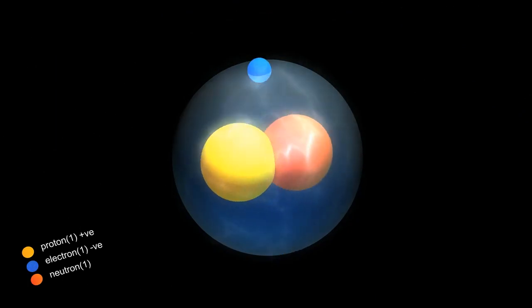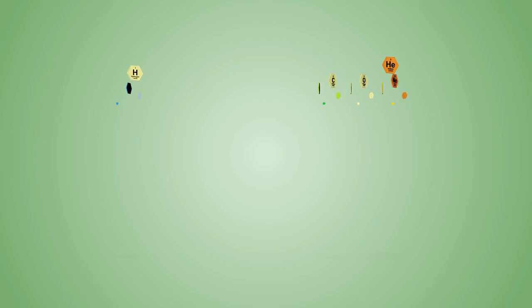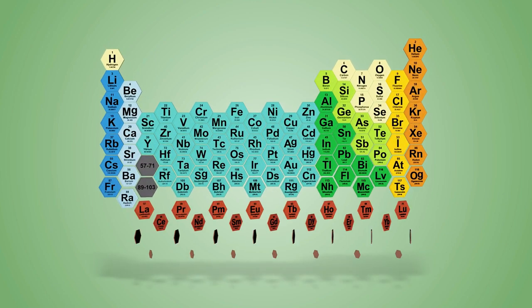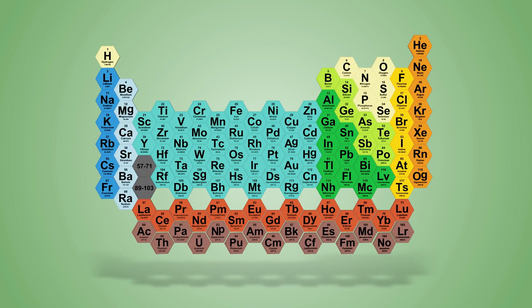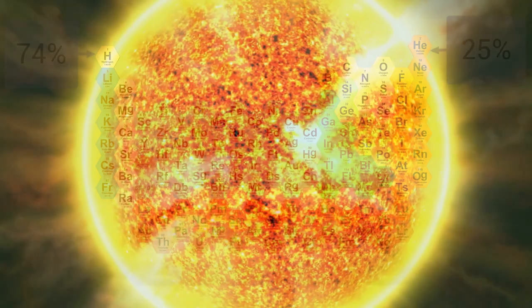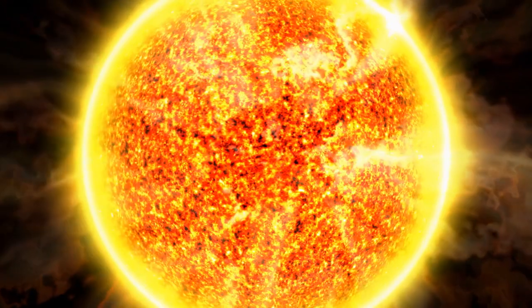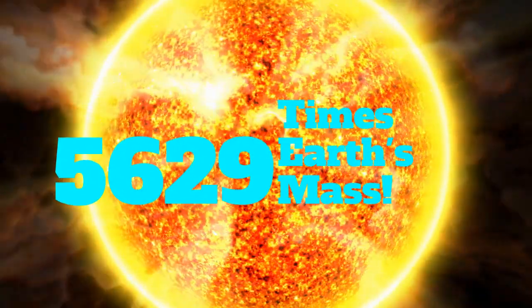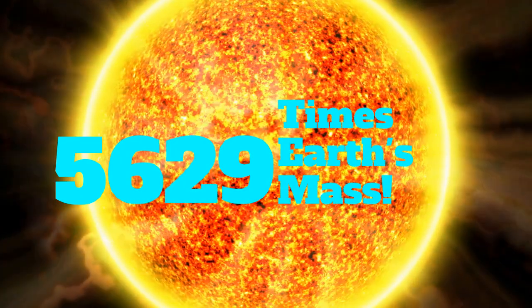Speaking of elements, we also know which ones make up our sun and about how much mass it contains. Right now, our sun is approximately 74% hydrogen, 25% helium, and 1/6900% of other elements. The sun is so massive that even though that last percentage seems tiny, its mass is still 5,629 times larger than the mass of Earth.